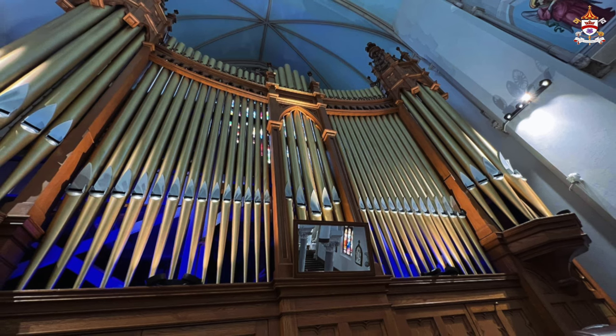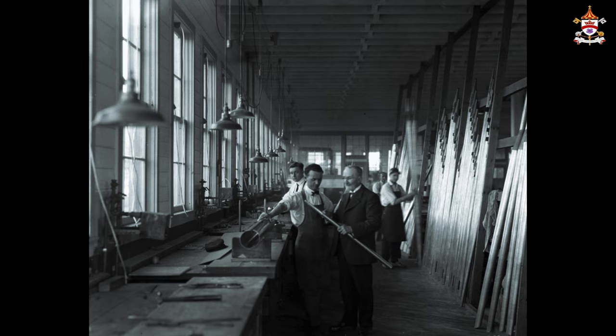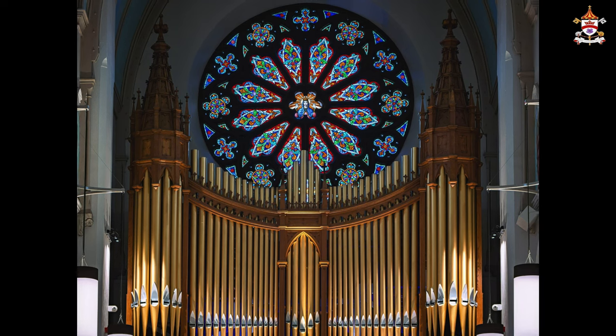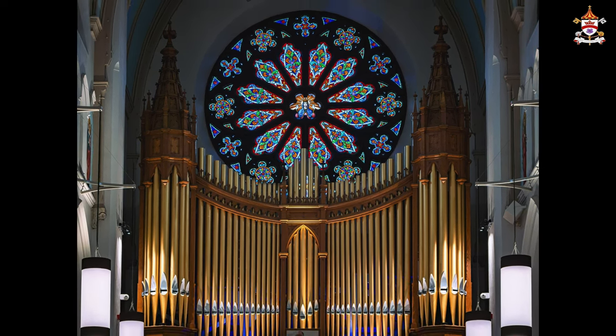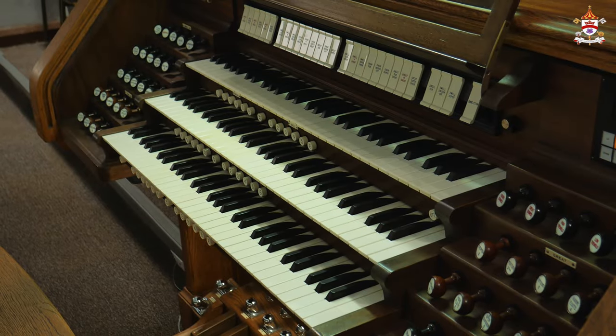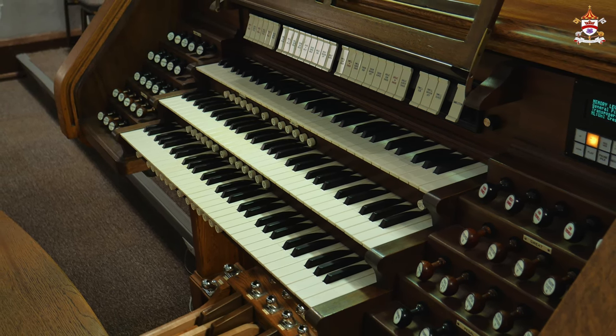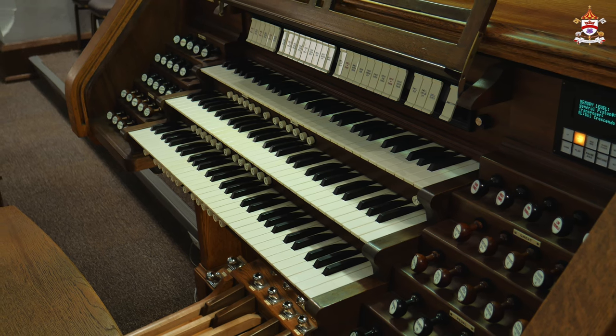The stop list, a core aspect of its design, was meticulously planned by Claver Casavant, a visionary who carried the torch of his father Joseph Casavant and brother Samuel Casavant's pioneering spirit. Encased in medium Danish oak, the console harmonizes with the organ's case, creating a visual and auditory experience that is both grand and intimate. With three manuals of 61 notes and a pedal board of 30 notes, the organist commands this majestic instrument with precision and grace, evoking powerful emotions through music.